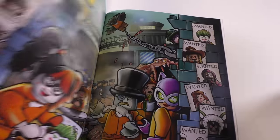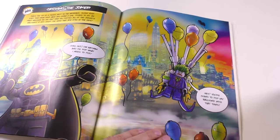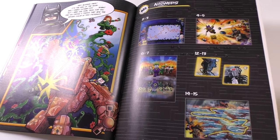So we have three speculations, guys, from this book, and history has told that many speculations turned out to be true when we were thinking about the previous news and upcoming sets. So this came out to be true.